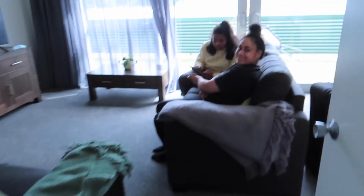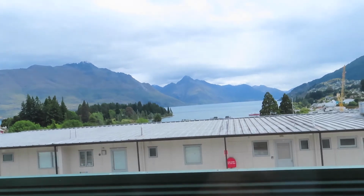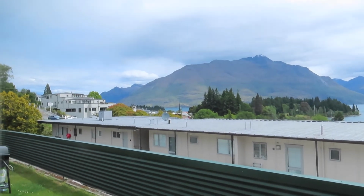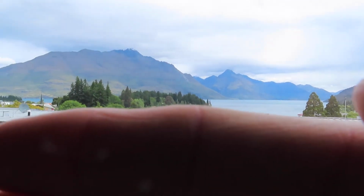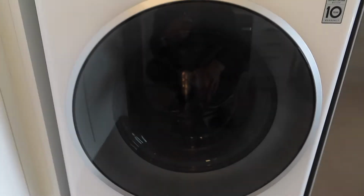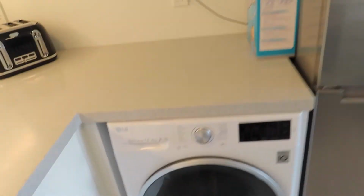Got the ladies here chilling. We sort of got a nice view. I like the view, the view is actually nice. Yeah, so we'll just cut that part out. Oh, there we go. Got a little kitchen with a washer and dryer. I've never seen a machine that washes and dries. I'm so delayed, but yep.